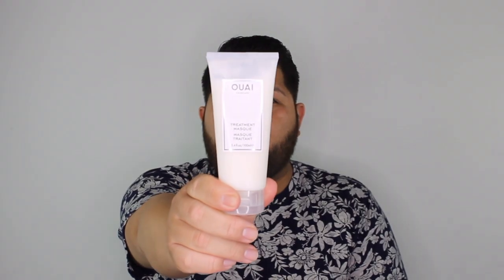Up next, we have the Ouai Treatment Mask. This stuff here, guys, is like magic potion. Just like Olaplex, after one use, you will notice that your hair will be really smooth and really soft. So to use the Ouai Treatment Mask, again, you want to shampoo your hair, you want to towel dry it, apply a generous amount, and you want to leave it in for 5 to 10 minutes, and then rinse it out and style as usual.